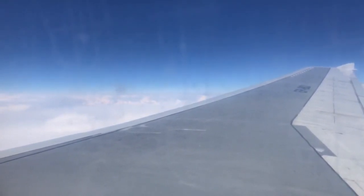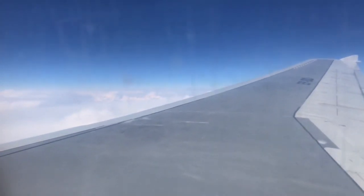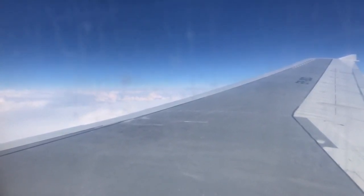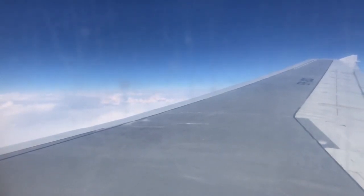But on this one, it's different. On this one, half an hour after takeoff, they gave a real in-flight meal. But before landing on this flight, they're going to give out a snack. They're not going to give an in-flight meal. They're just going to give a pre-arrival snack.